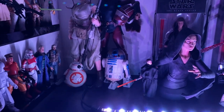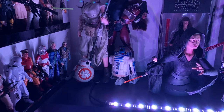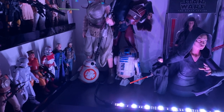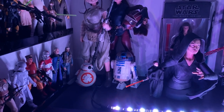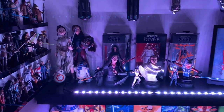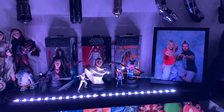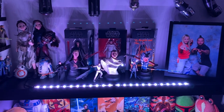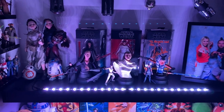And then I have their coinciding droids. Those are actually the Disney Elite series, like those diecast droids, but I have a BB-8 and an R2. They aren't scaled perfectly, but they get the point across. I think it's a really cool shelf, and I just rearranged that, and I'm really happy with how all that's going.